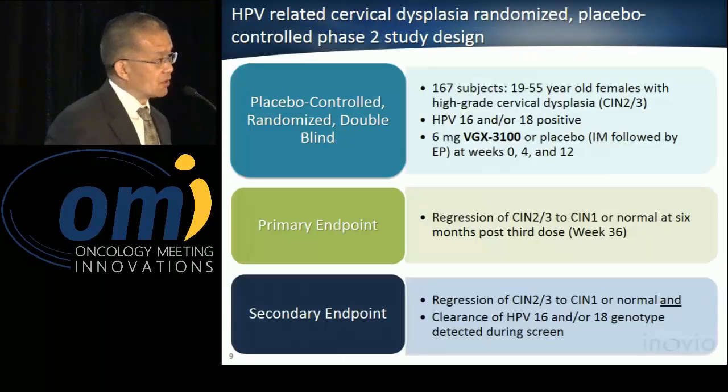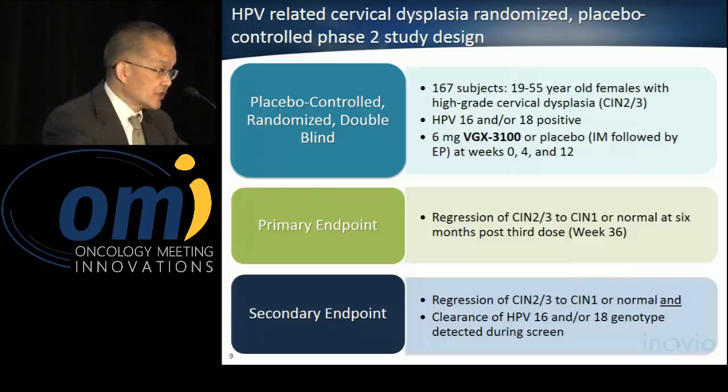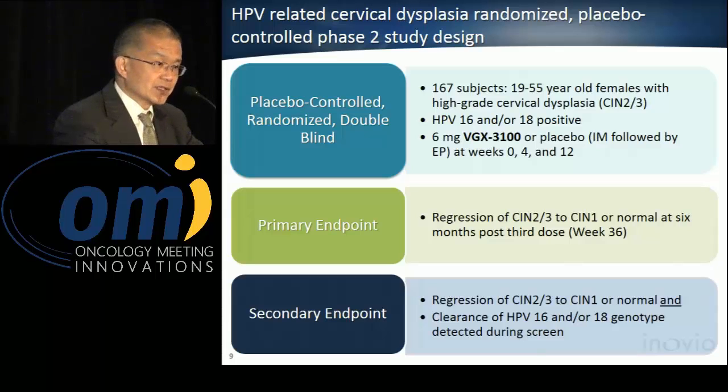Not only in our preclinical and translational research, we also proved our technology and platform in clinical trial. In this particular case, I want to bring your attention that this is not in prostate cancer. We recently finished a phase 2 randomized, double-blind, placebo-controlled clinical trial in high-grade cervical dysplasia, which is CIN2 and CIN3, and recently we published in The Lancet. In this study, we have 167 women with CIN2 or CIN3 condition, which is also associated with HPV 16 or 18 infection, and the primary endpoint is disease regression.